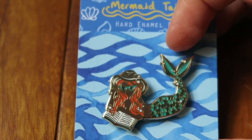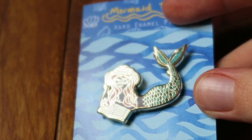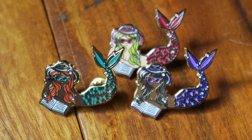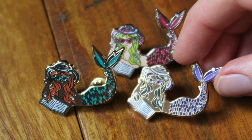Okay, let's get on to the independent creators, and I have a little list here, and the first one is Emma Carpenter, who is a friend of mine, so I'm a little bit biased, but I do love her stuff, and it's a little bit bookish as well. So for one thing, there is this Mermaid Pin. It's a mermaid reading a book, which I mean just appeals to me on so many levels. And yeah, it comes in many different colours and styles, and it's kind of shiny and lovely and bookish.